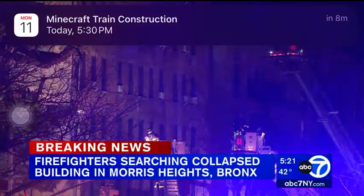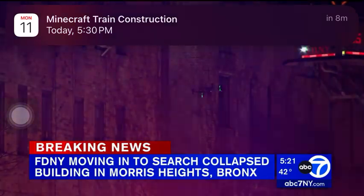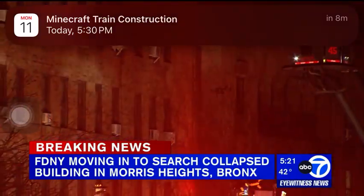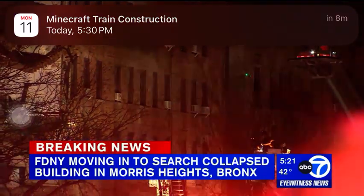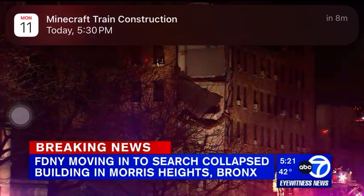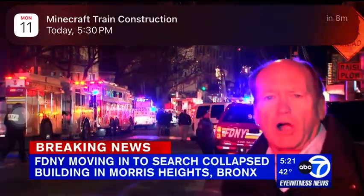There are drones directly above us right now working this scene, trying to find survivors. There are firefighters still showing up. We saw a robotic dog just a few minutes ago that will be used to go through this rubble. The FDNY is using all of its tools to make sure people are safe here.